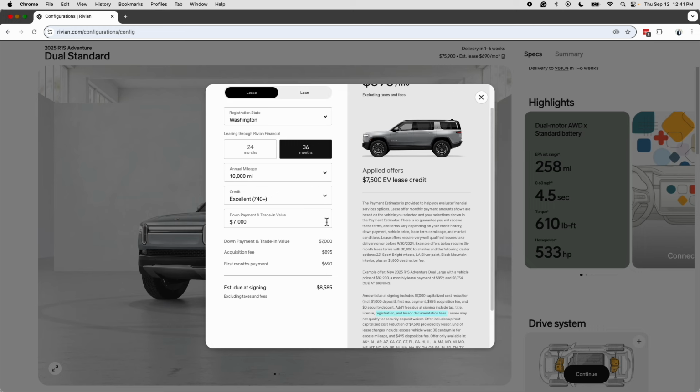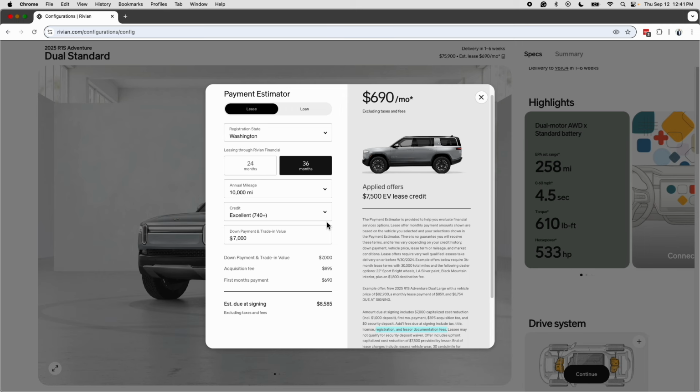And the cool thing with a buyout option is that if at the end of the lease term, let's just say, just for example's sake, let's say the buyout is $40,000 on this Rivian at the end of 3 years. Well, let's say that Rivians hold their value extremely well, and this particular car that you lease today, in 3 years' time, the value is about $45,000. Well, that means you have $5,000 in equity.